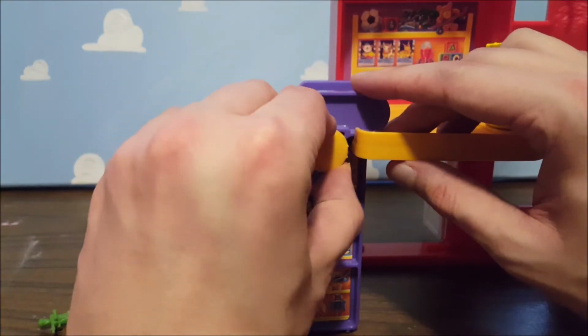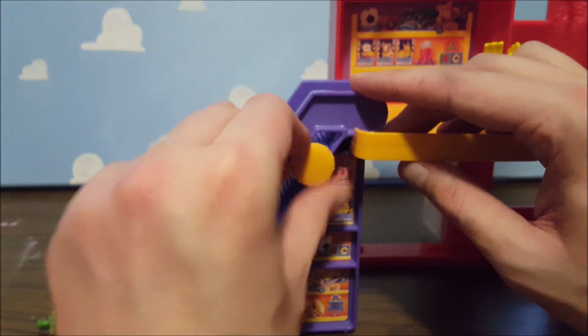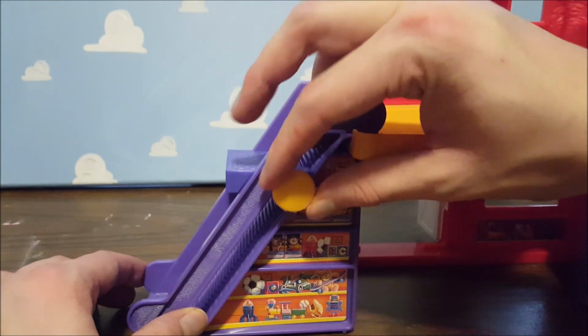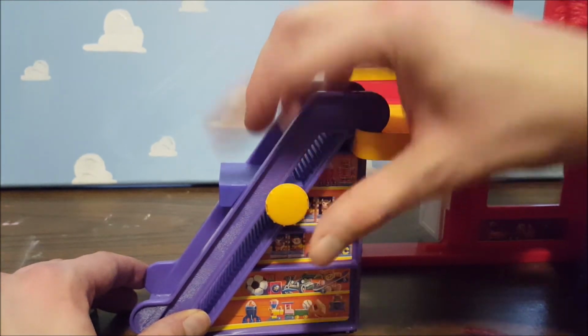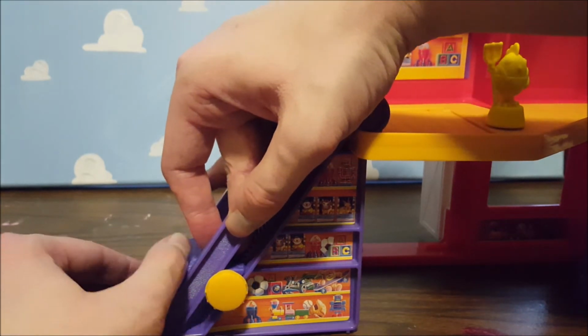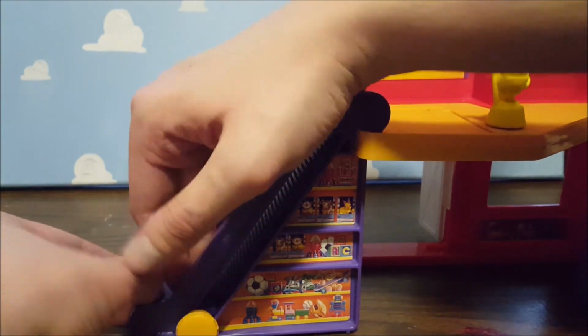Going on to the stairs, it does have this little knob right here which you can rotate and makes the elevator go down very slowly. However, I tend to just push it down because the teeth are very well meshed and they're not going to skip.